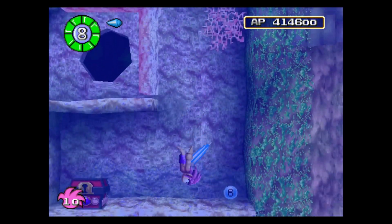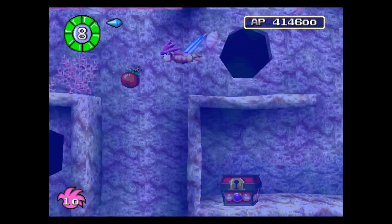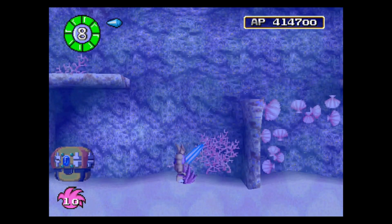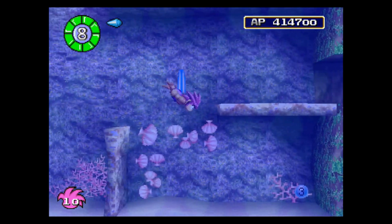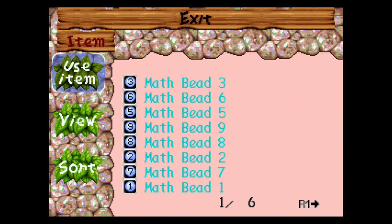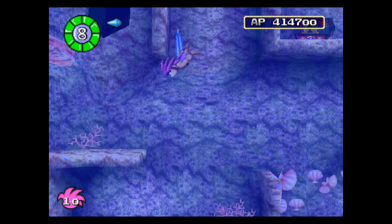How did that catch me just then? There's that one. Number three. Let's have a look and see how many we've got so far. One, two, that's number 4, 5, 6, 7, 8, 9. So we're missing 4 and 10, so we need 2 more. See if we can't locate them.